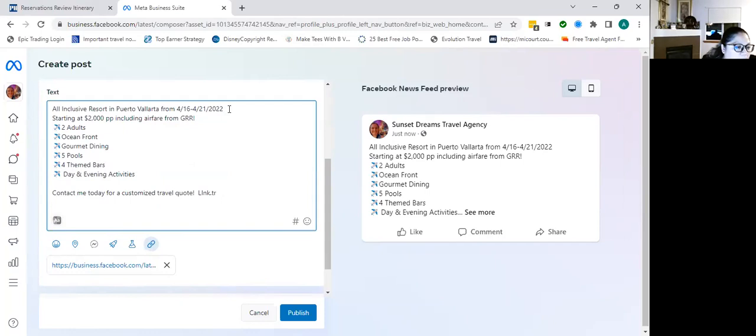You don't even have to say from 4/16 to 4/21. You can do April 2022. You can also do starting at $2,000 per person. Or let's say if it was a Disney, Disney deposits right now are $200. So you could put for only $200 deposit. You could even say no credit check needed.